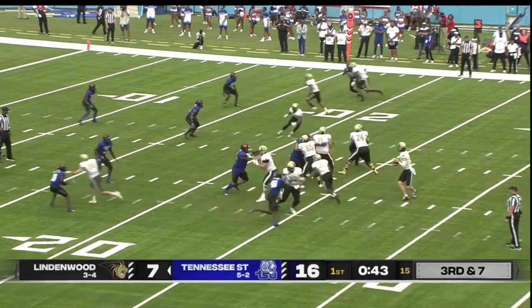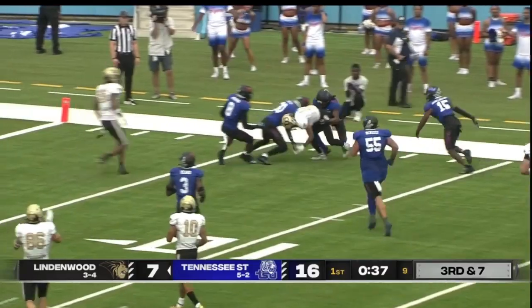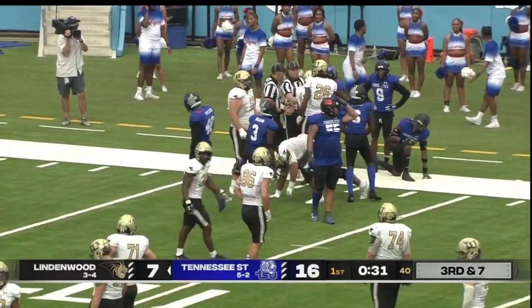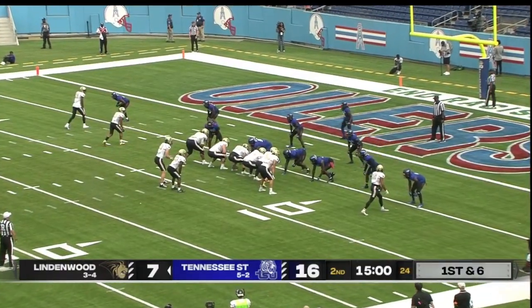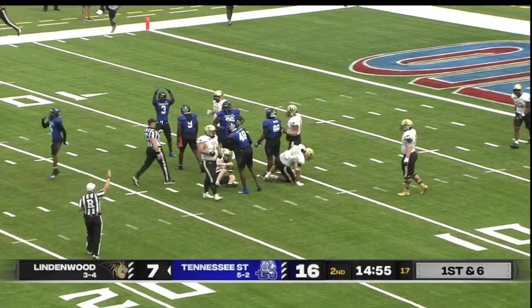Less than a minute to play here in the first. Justice back to pass, and he completes it. And now some speed used, some secondary action from Jalen Bethany. And that's what you need, Dan, like Jalen Bethany, make a play. TSU lead over Lindenwood, who is driving as Cooper Justice is in the game and under pressure, and he is being brought down there.